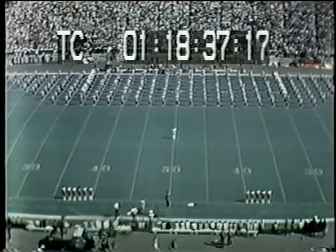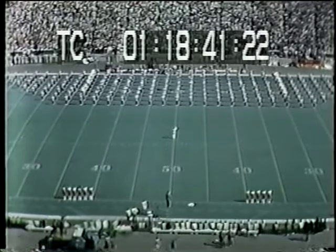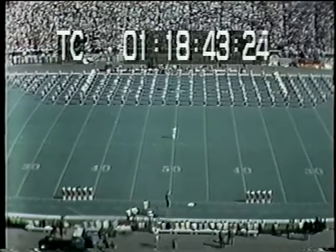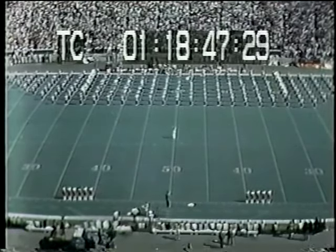And now on the artificial turf, a fantastic musical organization following another, the Million Dollar Band, and to do the commentary, Bud Wilkinson and Duffy Daugherty.